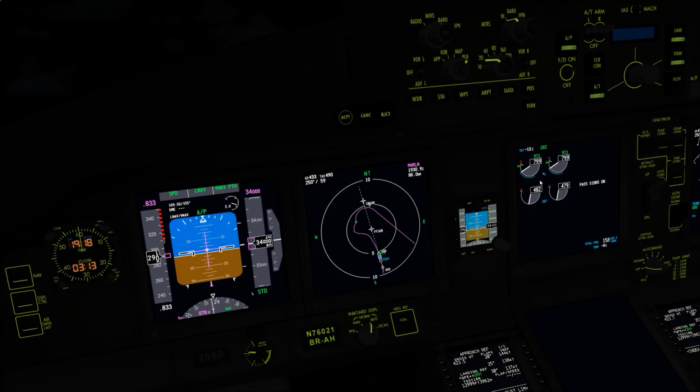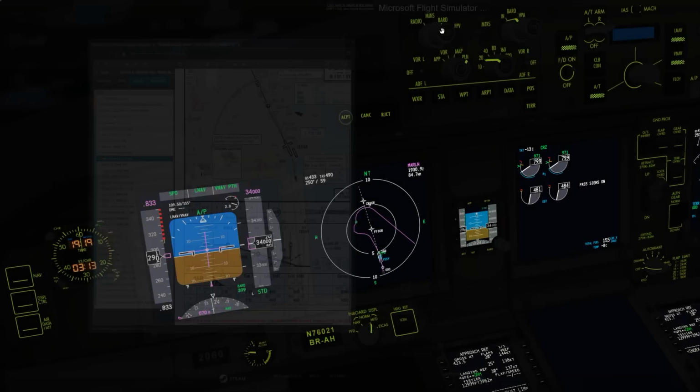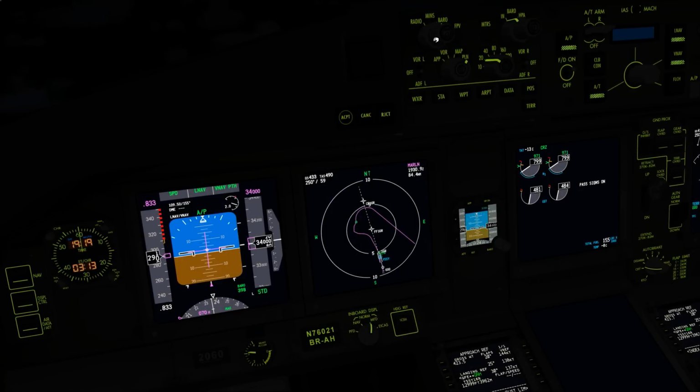I believe our decision altitude is going to be, we said, what was it, 210? Is that what I saw? Yeah, 210. So let's go ahead and set that up now. 210, coming down. Oh, come on, man. Anyways, you get the idea. We'll set this to 210, and I will see you guys a little bit closer to our approach. Alright, see you guys then.